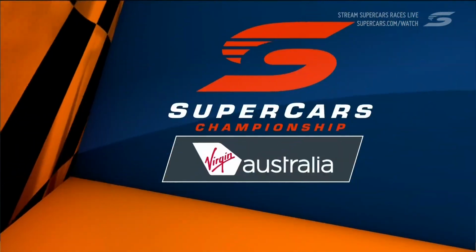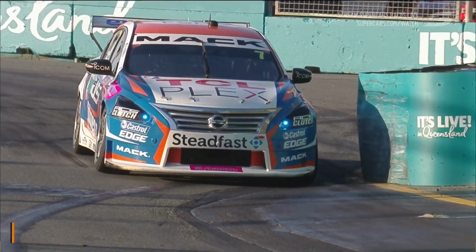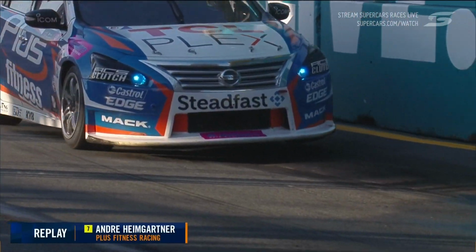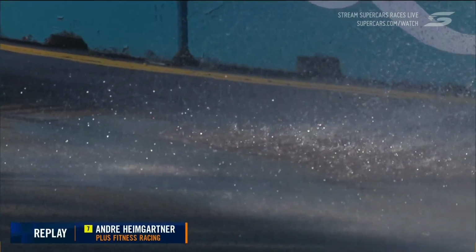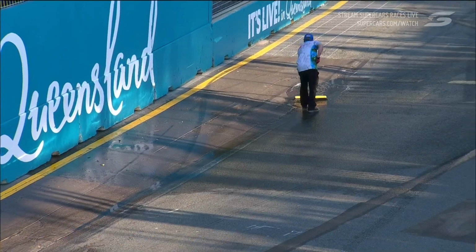And we've already made the point that it's wild enough without that drain overflowing. Have a look at this. As soon as you touch this water, it'll make the car burst into wheel spin. Well, you can end up whacking that outside wall, which James very nearly did. So car 7 on the replay, Andre Heimgartner's driving that car at the moment. It's the best placed of the Nissans and in 10th position, but it's left a pile of standing water there.